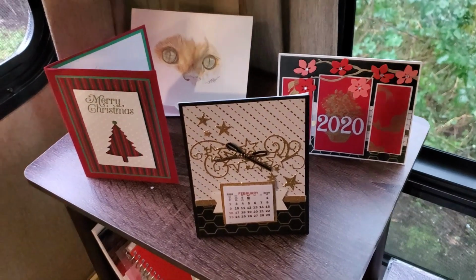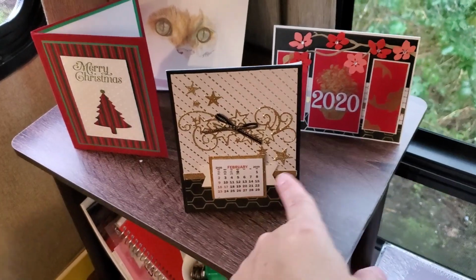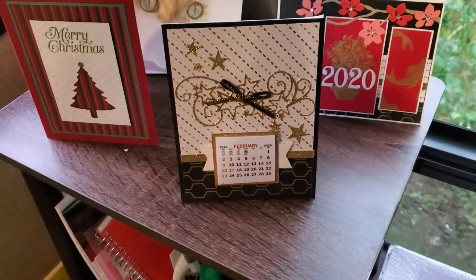And this was my card I got for New Year's. Actually, Libby sent me 2. One was a Chinese New Year card. That's this in the back. And then this one I converted to a calendar on a video.